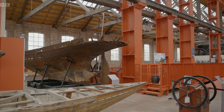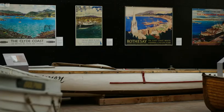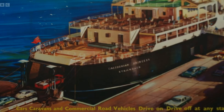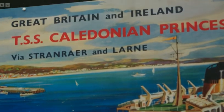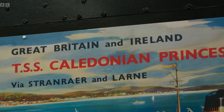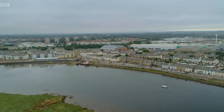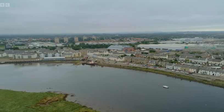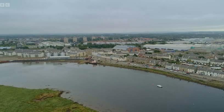What happened to the industry in Irvine? In 1928, the boom turned to bust, and things quietened down, and the shipyard was taken over by Lithgow. And it was during Lithgow's tenure that the last ship was built in Irvine. That ship was launched in 1936, but that was the last ship that was built in Irvine. The shipyard became an important base for ship repairs during World War II, before finally closing its doors in the 1950s.